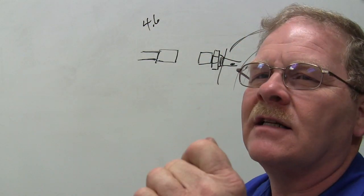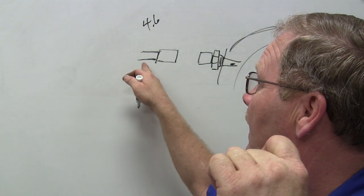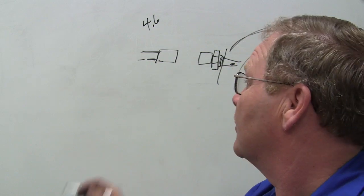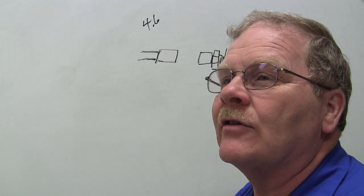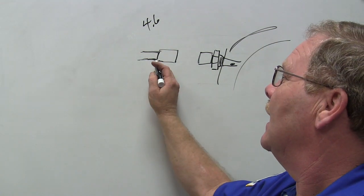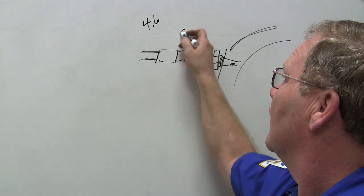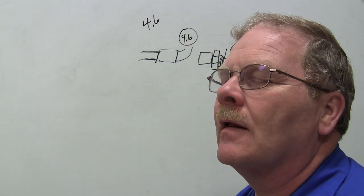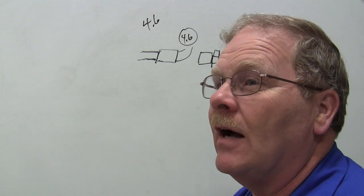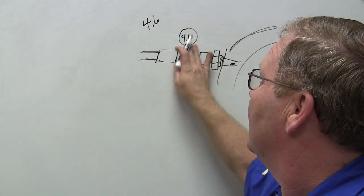What's one possibility based on what you've already learned here? It's not grounded. If that wire, yeah, good answer, good answer. But in this particular case, I said, well, let me see if it's grounded. So I took my meter and I checked it from here to here. And I got 4.6. What do I know now? It's grounded. It's grounded.